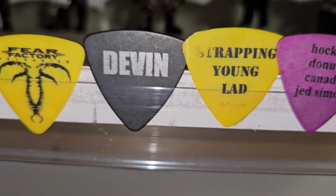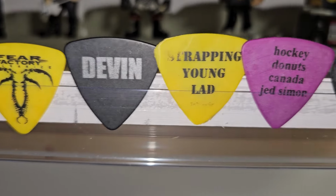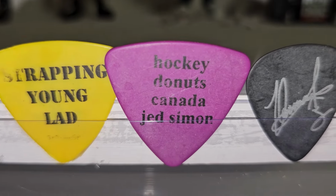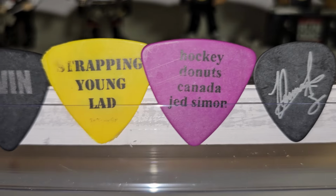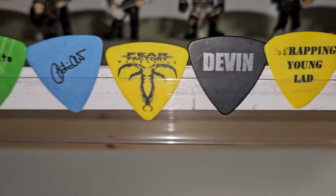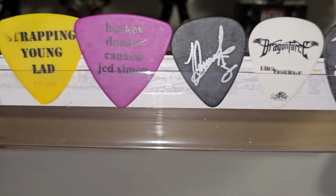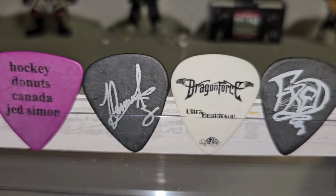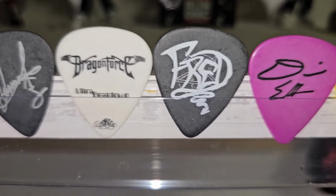So, Devin Townsend, Strapping Young Lad, also Devin Townsend. That's Jed, the guitar player. So actually I did it that way because he was in Strapping Young Lad, so I basically did it that way. So that's Herman from DragonForce. That's Sam's pick, and that's Fred.